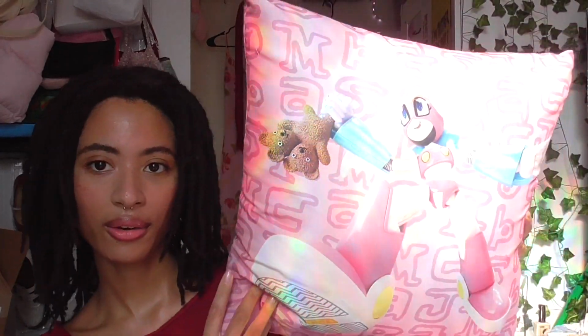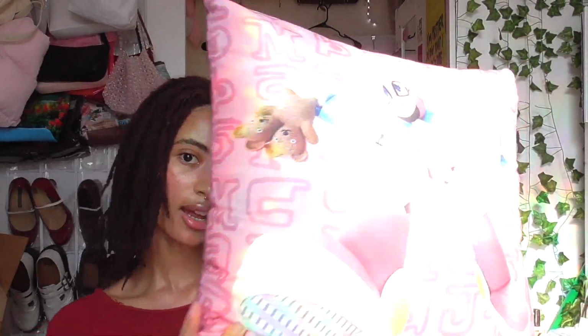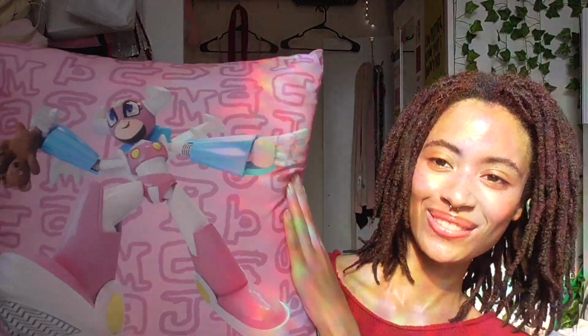Alright, so now we are on to, I guess, home products, and I only have two or three products. We'll see. The first one is this pillow. I don't know if you can see that. Let me put it over here. Perfect, you can see it a little bit better.